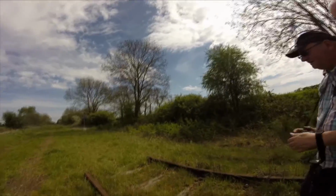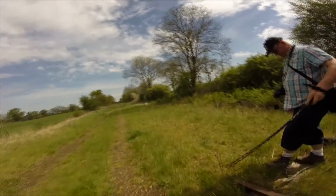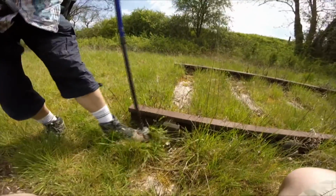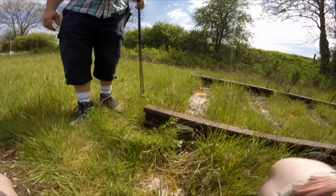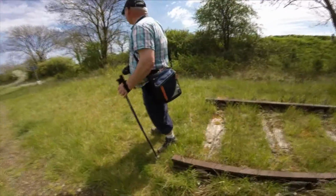Is there a reason why they would have ended it here? Yeah, it looks as if it's been cut. There are holes down there. It's been severed here for some reason. I don't know why, the rails have gone. Rails would have been joining there. Whether it's been stolen or not, we don't really know.